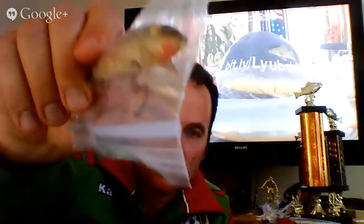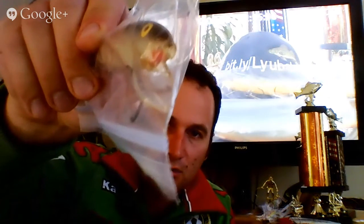That one is a Rapala Finland, silver black, and as we know, Rapala is no longer made in Finland. This is the original balsa lures, like Mr. Rapala meant it to be.